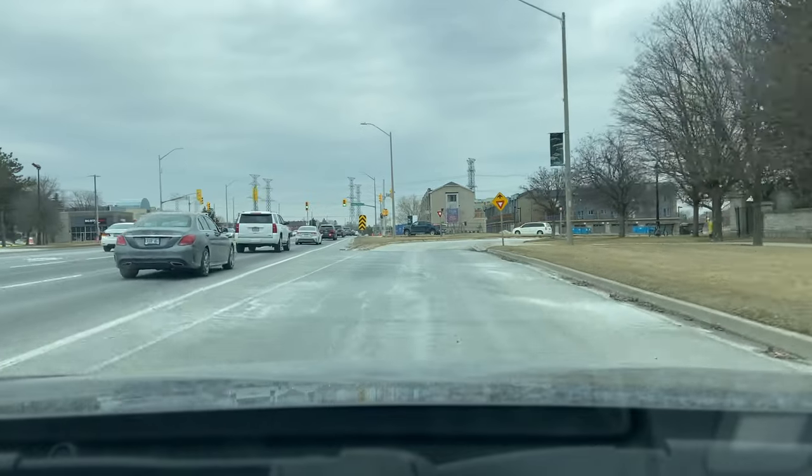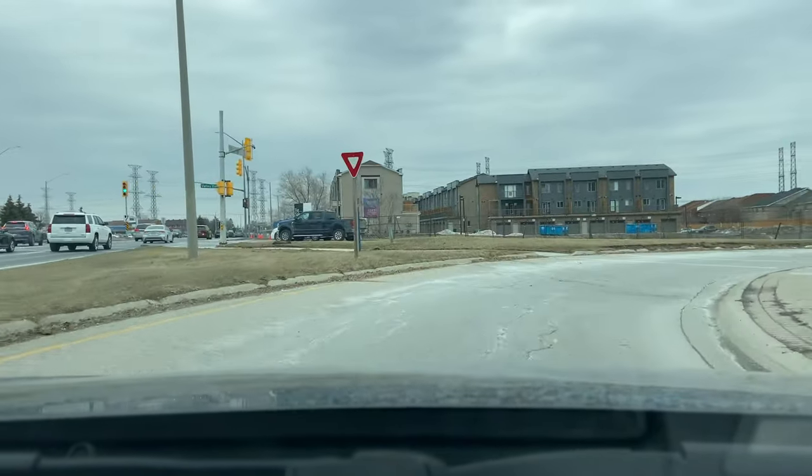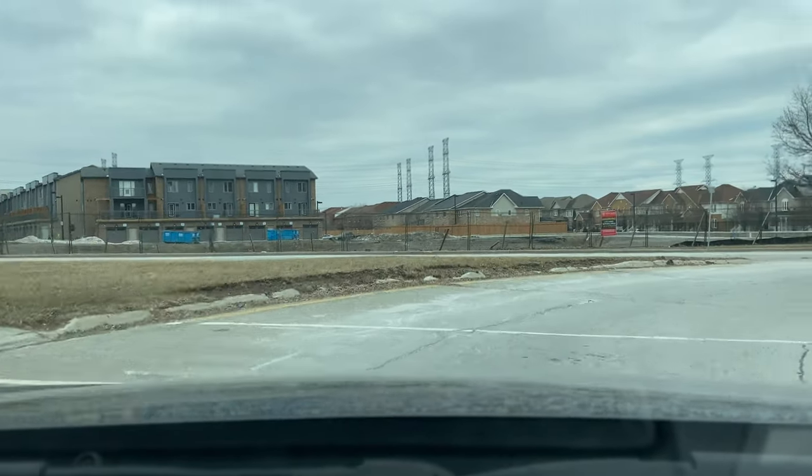Now if you were to continue straight on Kingston Road, it would take you to the Village East neighborhood, and I'll link that drive tour of that neighborhood in the cards above, and you can watch that tour after if you're interested.